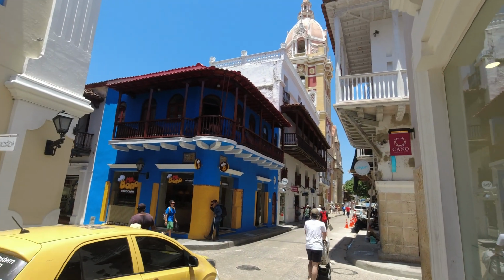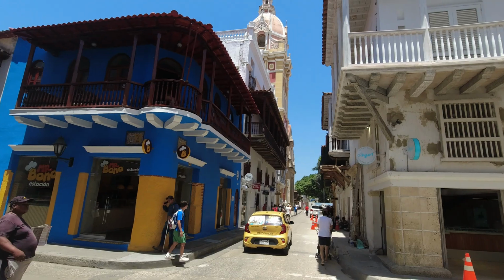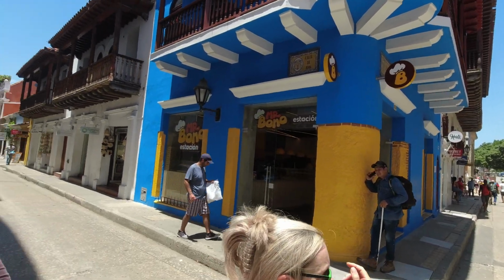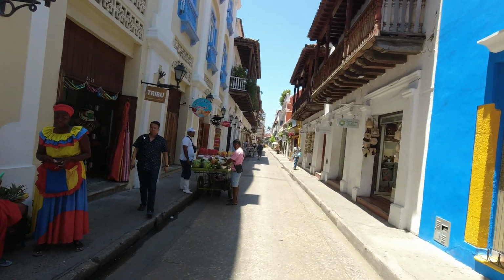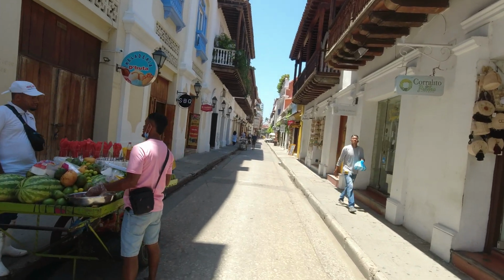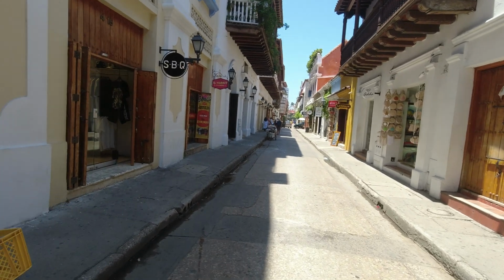We finished that free walking tour of Cartagena, which you give a tip for, and I learned loads. I tried to recount it in this video to remember it later. And now we're just going to walk around and maybe get a beer before delving into Getsemaní. Yay.